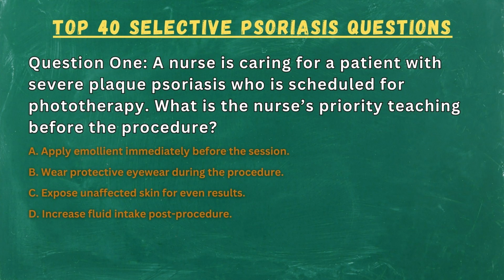Question 1. A nurse is caring for a patient with severe plaque psoriasis who is scheduled for phototherapy. What is the nurse's priority teaching before the procedure? A. Apply emollient immediately before the session. B. Wear protective eyewear during the procedure. C. Expose unaffected skin for even results. D. Increase fluid intake post-procedure.